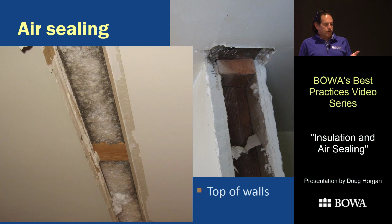Actually, one cool feature of fiberglass is it will filter dust out of the airflow. So if you have an air leak, you can tell when you're looking at old fiberglass because it turns a different color, right? It turns black from all the dust that's filtered out of the air. So, as we know, the top of every wall has a top plate, right? It's a 2x4 that's parallel to the wall.